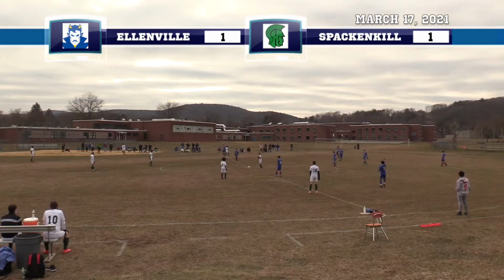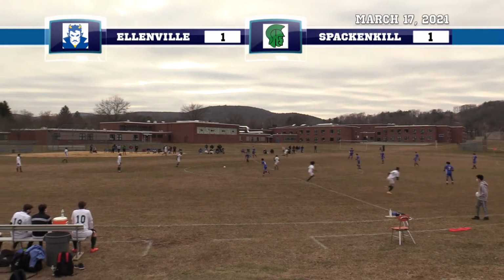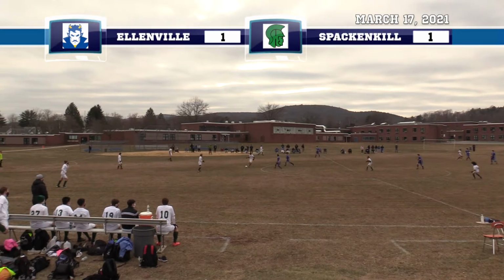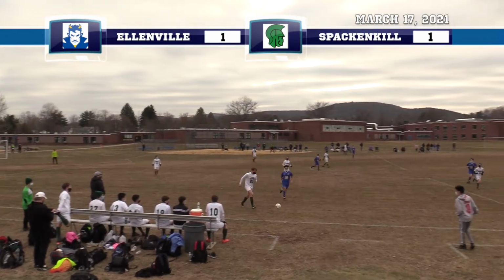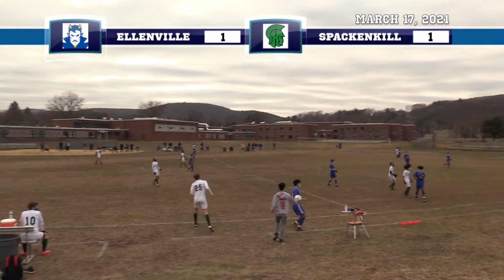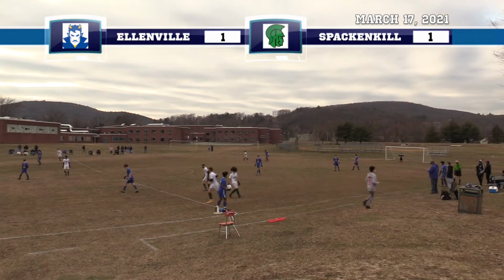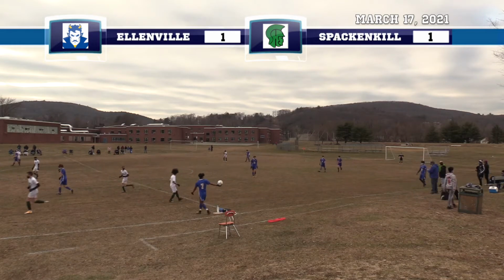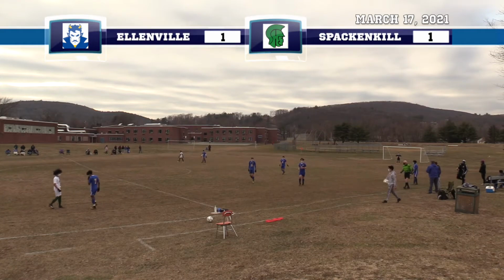Number 18, Ellenville, Brandon Gonzalez. Did you get that one, Tony? He says yes. All right. Ellenville's back. It's 1-1 here at Ellenville High School, in this varsity boys soccer game between Ellenville and SPAC. SPAC is short for Spackenkill. It's a habit in these parts to call Spackenkill SPAC.